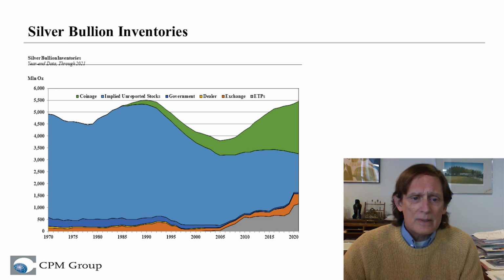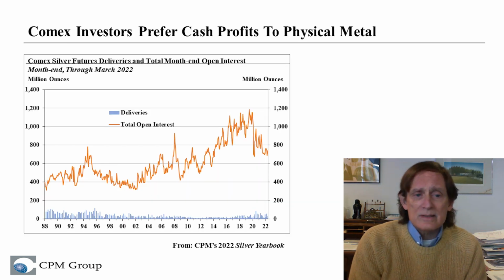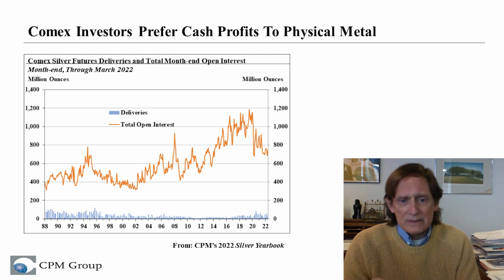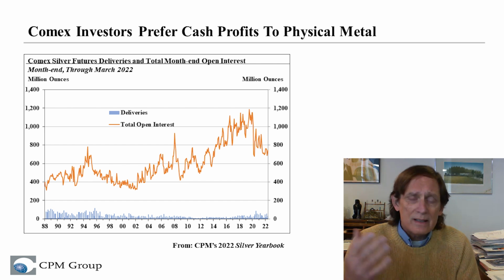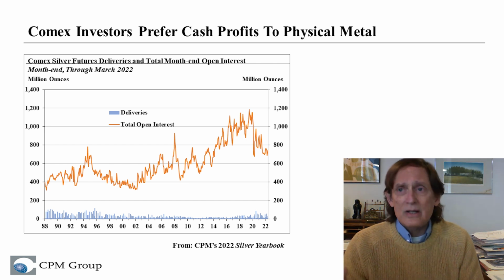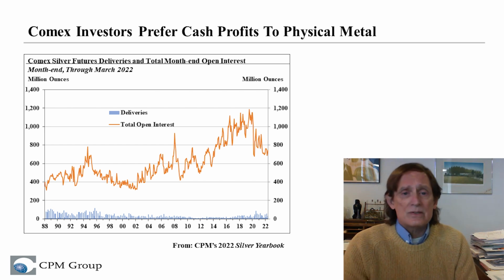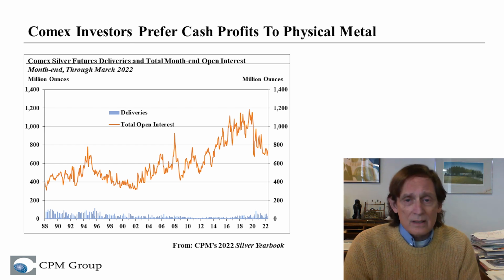There's another topic I wanted to talk about, and again, I've talked about this before, and that is that COMEX silver inventories. And the level of COMEX silver inventories do not really have an effect on the price. You hear this stuff about how we're down to 33 million ounces of registered inventories on the COMEX, silver inventories, and that's going to have an effect on the price.